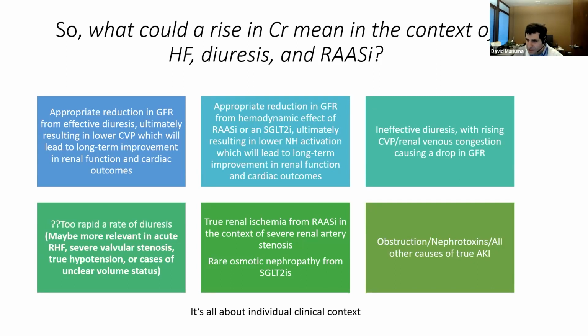Their CVP is going up. They're getting more renal venous congestion, and their renal perfusion pressure is going down, and that can cause a drop in GFR. Too rapid a rate of diuresis, I would say. This is the one that I think is a little more controversial, because we have some data to suggest that that's not a factor, or that a faster rate of diuresis actually leads to longer-term improved kidney outcomes.